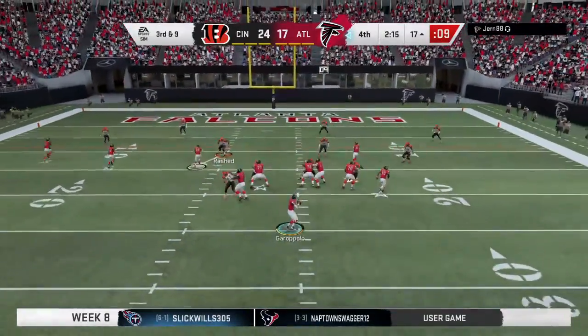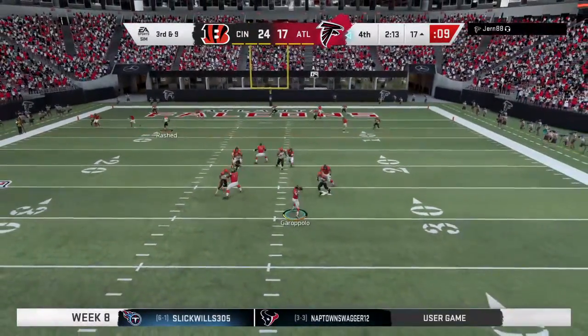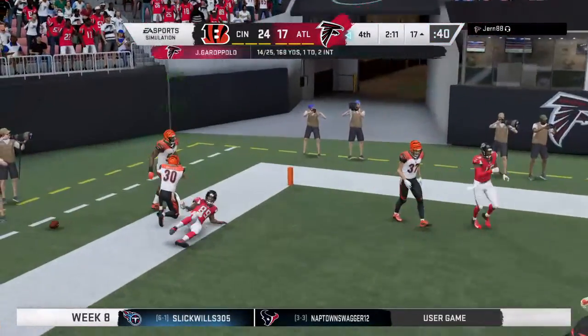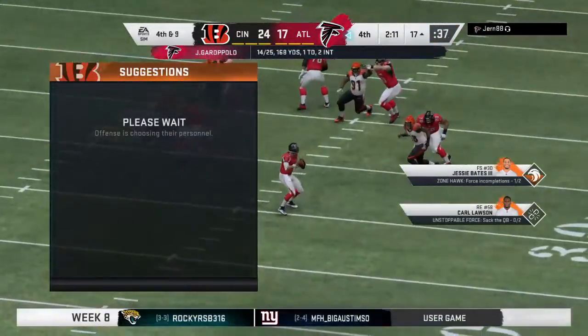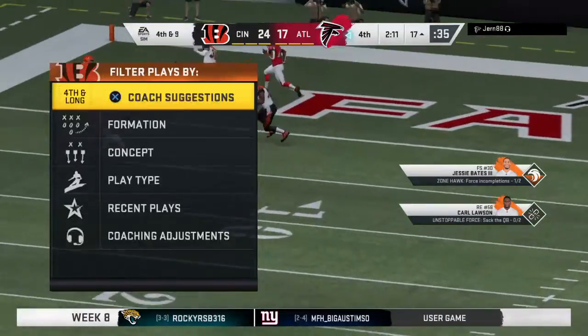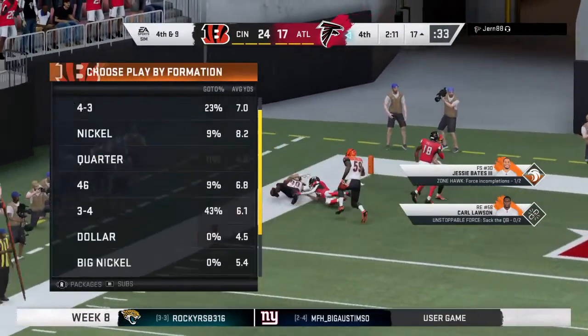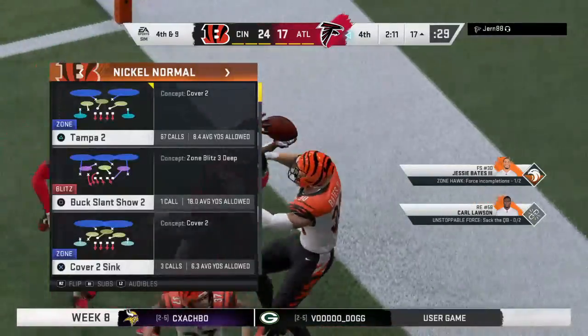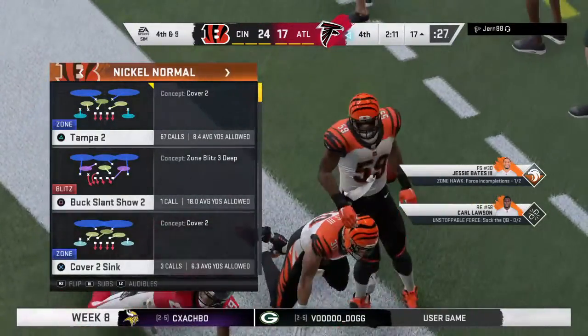Garoppolo again. To the end zone, but it's incomplete. That's a good job there creating the contact to force the incompletion. And now, since it's 4th down, that should set up a field goal situation. And a nice sigh of relief defensively to be able to hold them to 3.